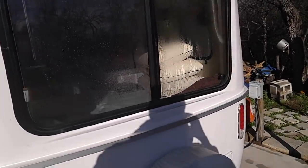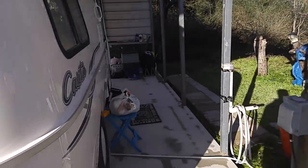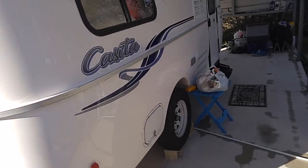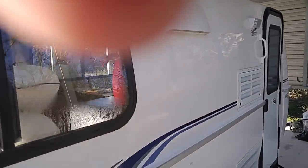Anyway, it's a nice unit. They're well built. I mean, I like them. I really do. They're aerodynamic for towing and so forth. And I just wanted to give you a quick overview. But again, there's rivets all along holding stuff on the inside in position. And now we'll go in.